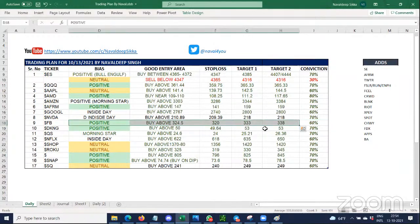One important thing, if the market is showing positive strength, pick the trades which have higher convictions. That's what I do. If I have anything 70%, 80%, that's a good conviction. So if it breaks out, it will break out with some strength.